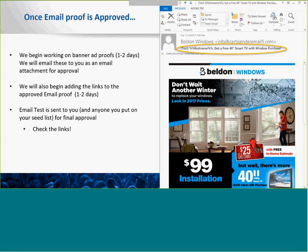Sometimes there could be only links to one thing. You click on the email and it takes you to the client's website. But in some cases, you can have multiple different links in the same email. You could have 20 links, and we've done that before for some clients. If you have different sections on the website that you want people to go to, depending on where they click, we have to add all of that in.